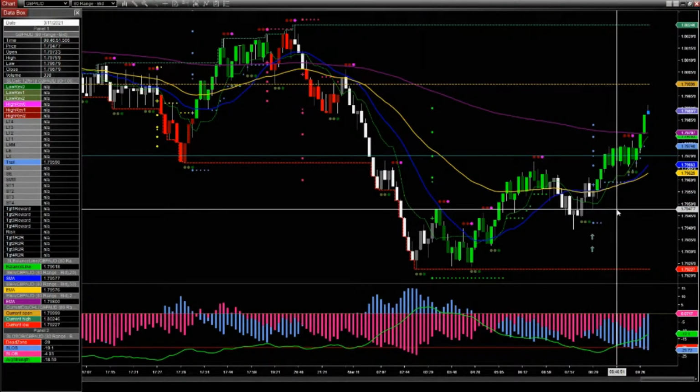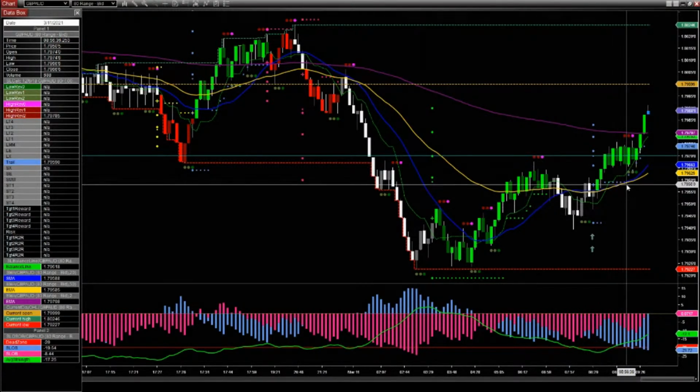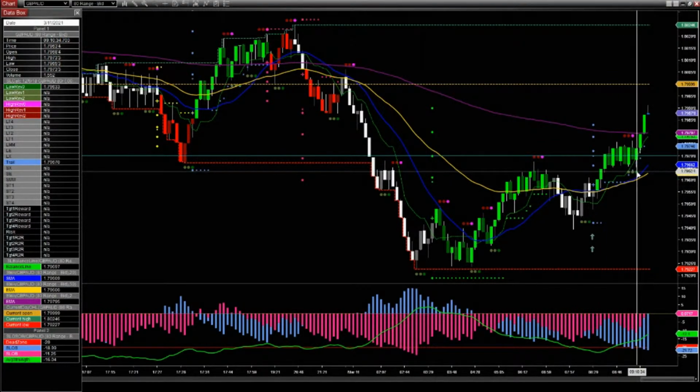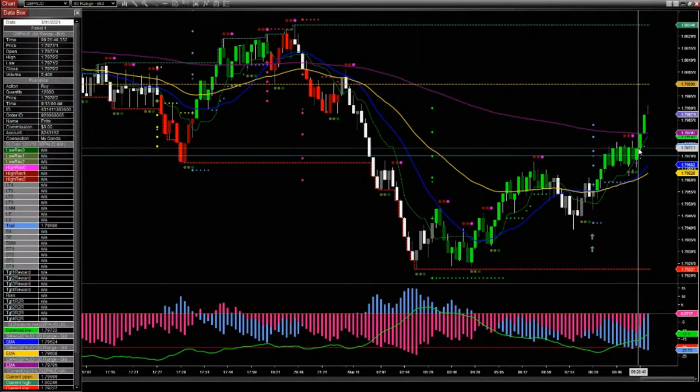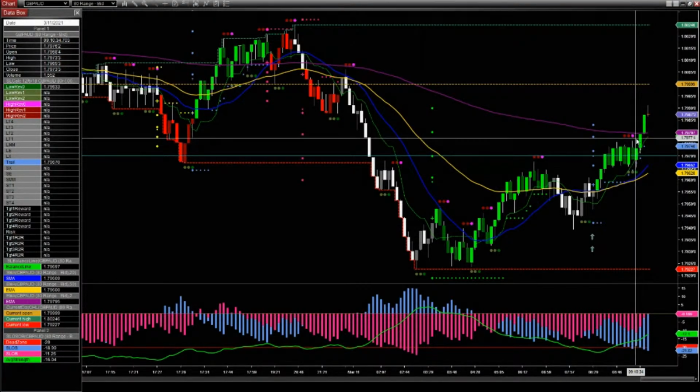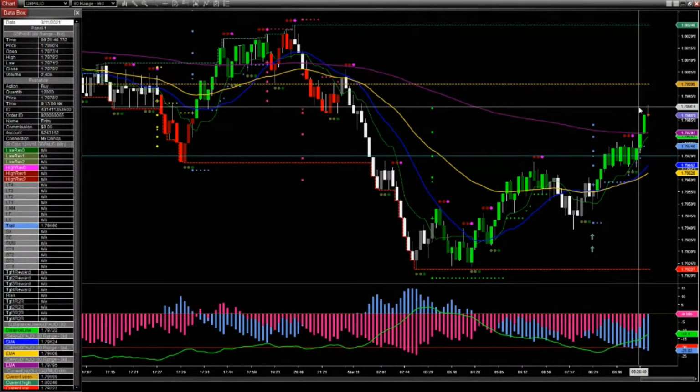TradeStation, I suspect, does not show that trade. TradeStation is actually showing a long trade right here. This is the trade that he called at 76. From right there, just hit according to his charts, a 10-tick trade.